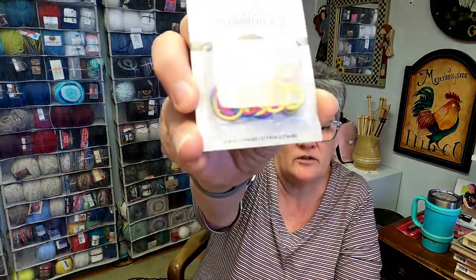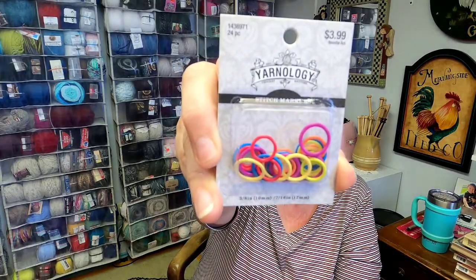I picked these up. These are stitch markers, and they're little metal ones. It was $3.99, and they're in all different colors and all different sizes. Because of my knitting, I really wanted the colored ones. Really wanted these rings. I like those.